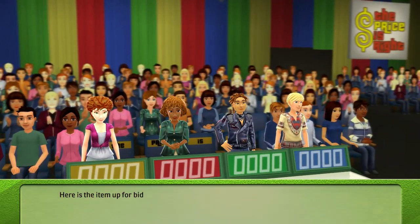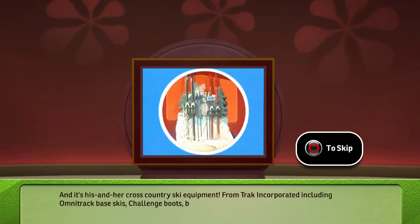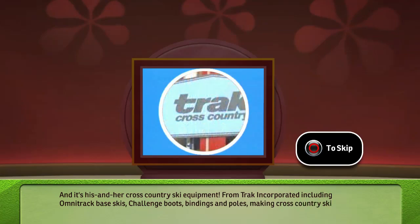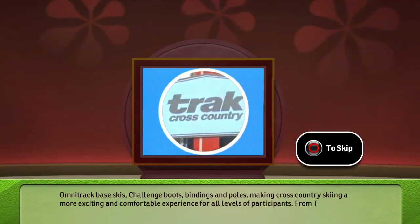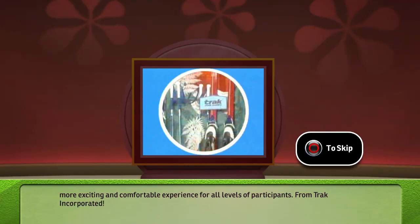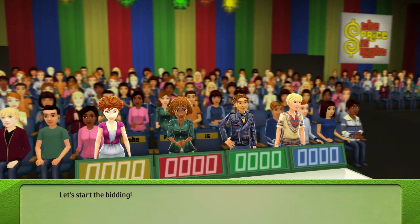puts the item up for bid. And it's his and her cross-country ski equipment. From Track Incorporated, including OmniTrack Fast Skis, Challenge Boots, Bindings and Poles, making cross-country skiing a more exciting and comfortable experience for all levels of participants. From Track Incorporated. Let's start the bidding.